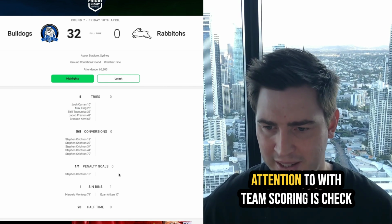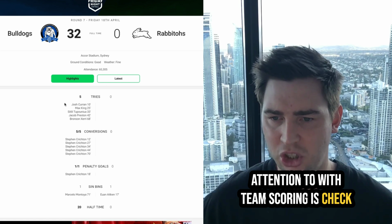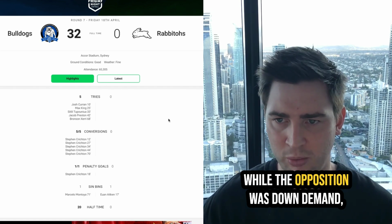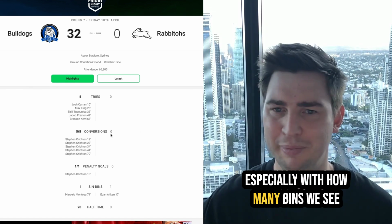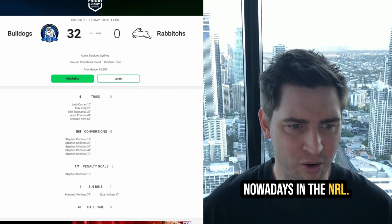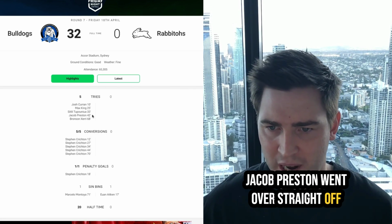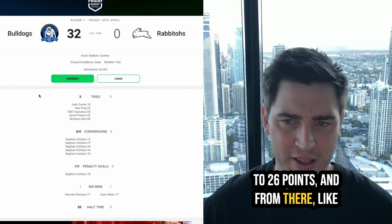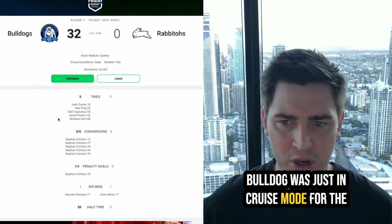That's one thing you want to pay attention to with team scoring: check to see how many of their points came while the opposition was down a man, especially with how many sin bins we see nowadays in the NRL. Jacob Preston went over straight after halftime, pushed the margin out to 26 points, and from there, the Bulldogs were just in cruise mode for the rest of the game.